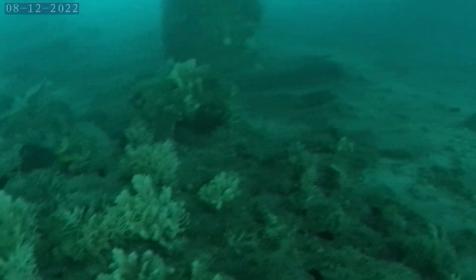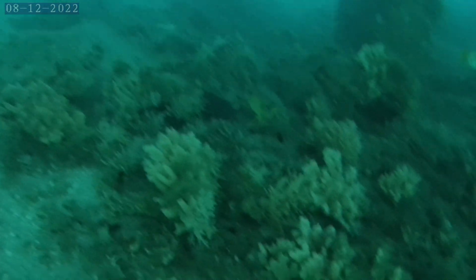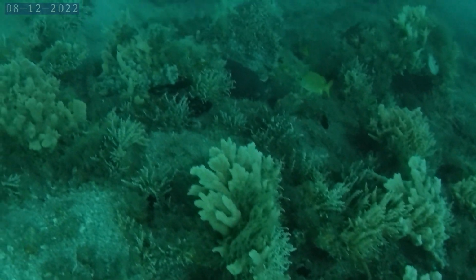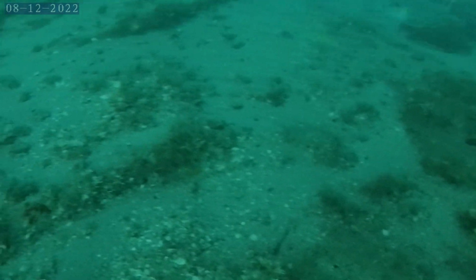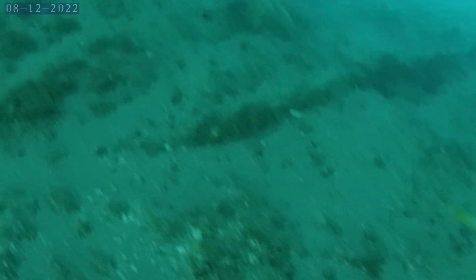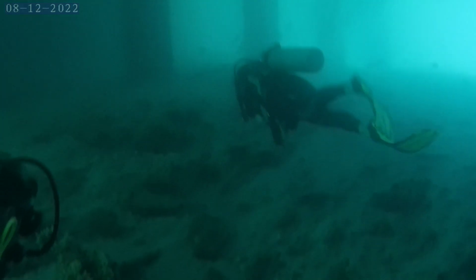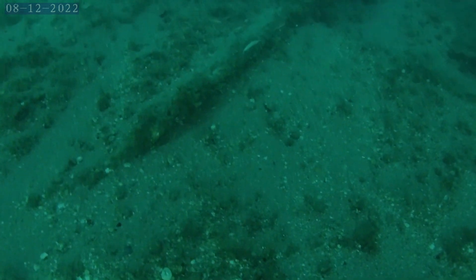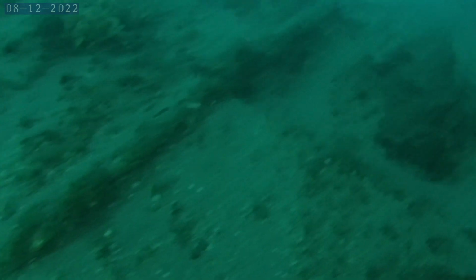And just all kinds of fish under the bridge. And sponges and coral, but mostly sponges. Most of those are some kind of sponge. Very cool, actually. Different divers, and that's why our guide was wearing a red shirt.